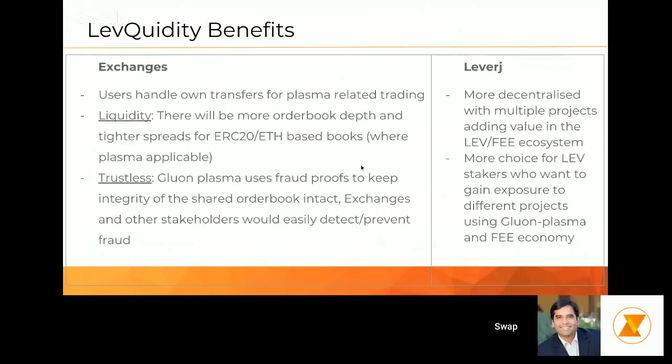And for the benefits for LEVERJ, for those of you who have participated in the token generation event and such, you are able to have multiple projects to stake your LEV to. So instead of all your LEV just staking towards what LEVERJ is doing, you can stake some of it towards LEVERJ, hopefully, and then others of it towards other projects and other exchanges that are utilizing the LEV fee ecosystem and potentially the Glow on Plasma. So this will give more choice to LEV users.